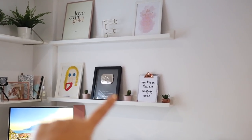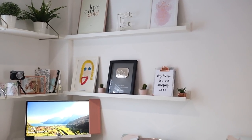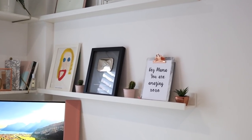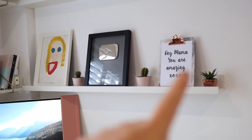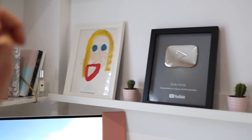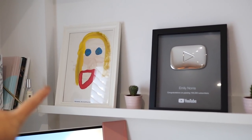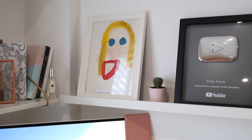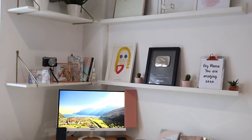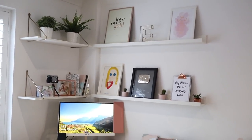I also got this little print here from the boys, and it says, "Hey mama, you are amazing." So I put it onto a cute little marble and rose gold clipboard. Then we've got a few little cactuses, which I believe are from IKEA as well. My 100,000 play button, which is like pride of place. And this drawing that I think it was Fraser who did that one. So I had that framed, and I just love it. I think it's adorable. And I think he really got that I like to wear red lipstick. Just kidding. So that is the shelves.